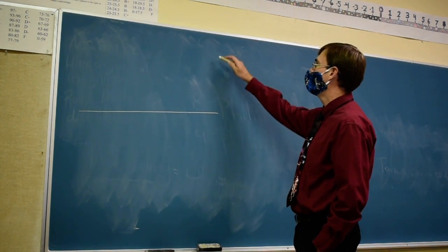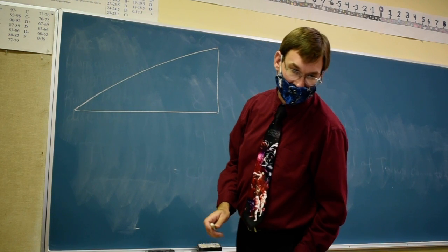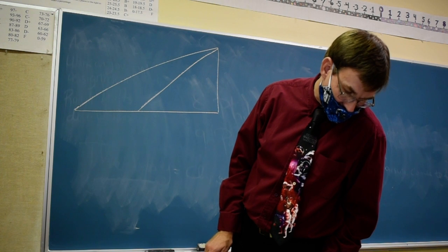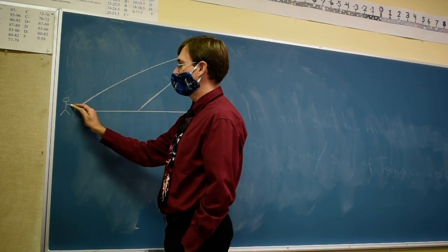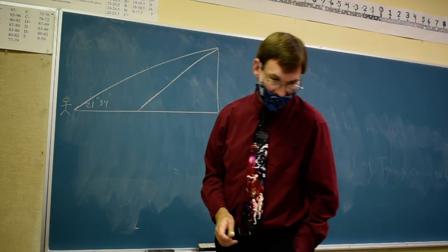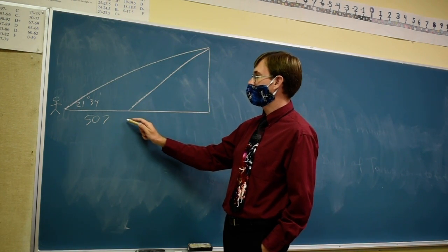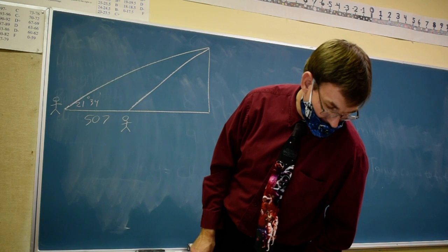So we have a big long ground, we have a big tall mountain, we have people measuring some sort of an uphill climb, and then we have a remeasurement kind of moment. So they say there is a point on level ground that they measure an angle of elevation to the top of 21°34'. So here's our original people measuring things, and they measure 21°34'. And then they go for a walk, and they move 507 meters closer. And after they move their 507 meters closer, now the people live here. You don't have to draw people if you don't want to, it doesn't really matter.